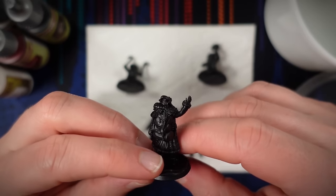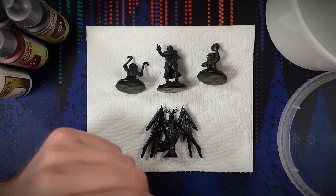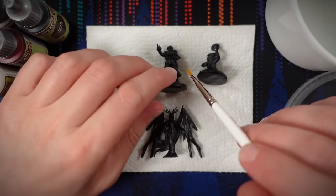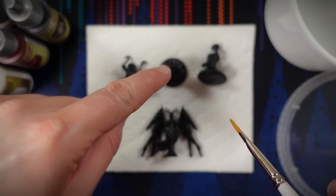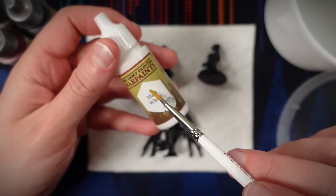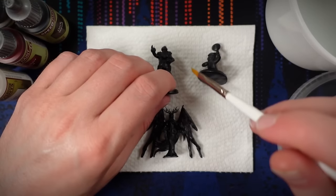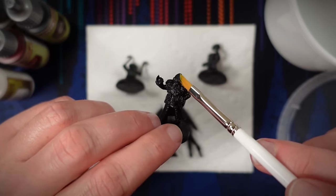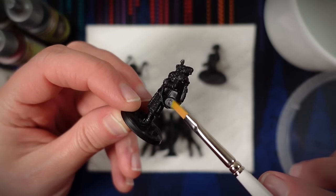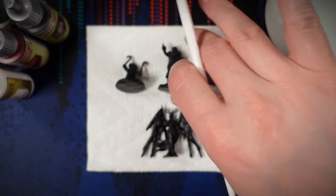Now, as you can see, I've primed these in black, but not in white. But I'm going to use a slightly different technique here, which is the dry brush technique. So instead of just spraying white primer on top, I'm actually going to use the matte white war paint from the Army Painter to gently dry brush and attempt to just catch the raised surfaces, the highlights, with white. And that has a similar effect to the zenithal highlight, but you have a little bit more control over it.